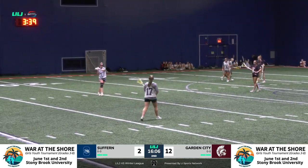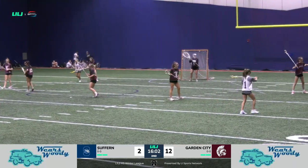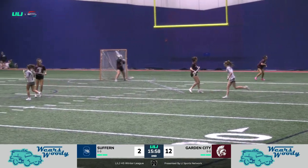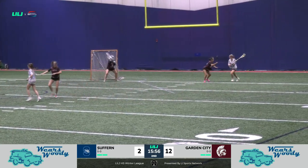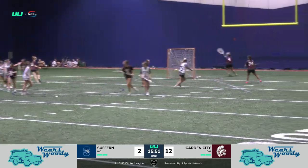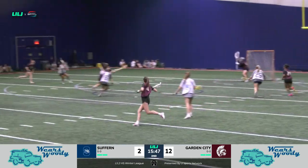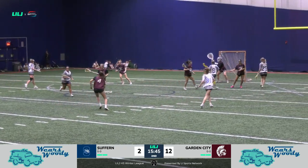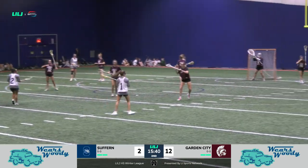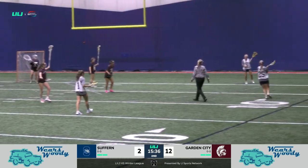So possession back with Suffern. And again, the winner of this matchup faces Darien at 6:15. And that will be the one semifinal matchup. And on the other end of the bracket, the other semifinal game will be New Canaan against St. Anthony's. That matchup at 5:30.